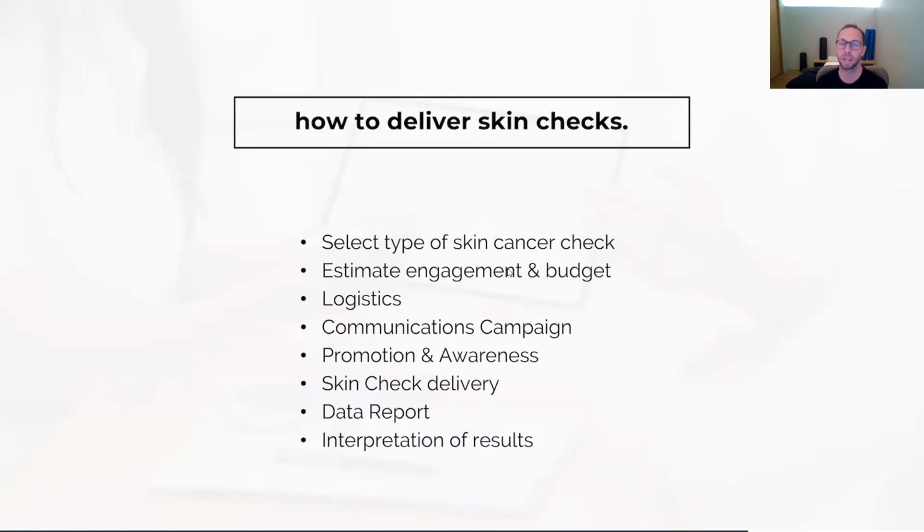Just to give you a very high level budget, you're looking at either half day or full day rates. A full day rate for skin cancer checks is around $2,500 per full day, and that is conducting 28 skin cancer checks in a day, just to give you a ballpark figure. It obviously fluctuates a little bit depending on volume, but that's just a very rough idea for you if you're listening and thinking, just roughly how much.